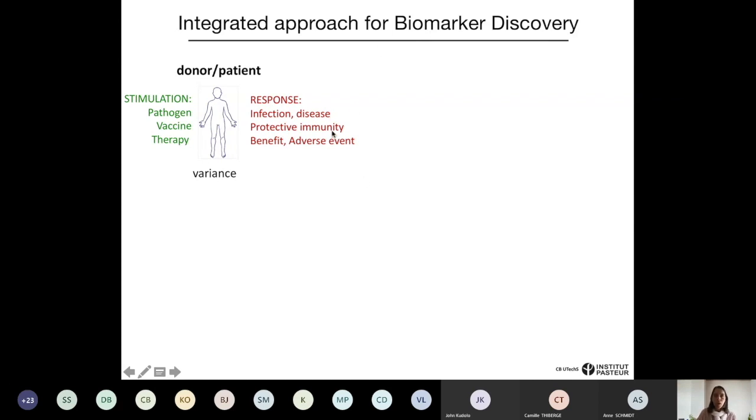facility. For a biomarker to be a good biomarker, it has to allow us to accurately predict the response that an individual will have to different kinds of stimulation. In other words, it should allow us to conclude whether there will be a disease developed by this person after exposure to pathogens, whether there will be a protective immunity mounted upon vaccination, and whether a therapeutic approach would have a beneficial effect or there would be some adverse events.